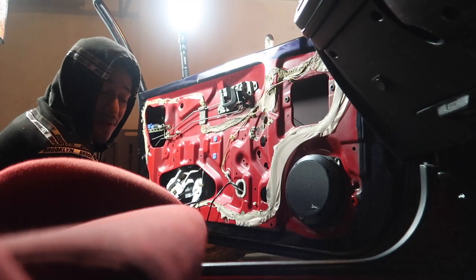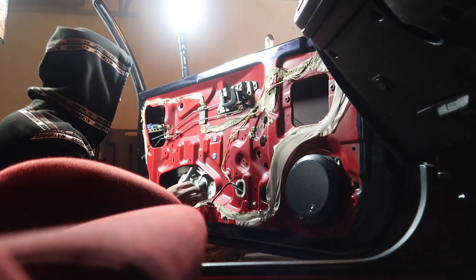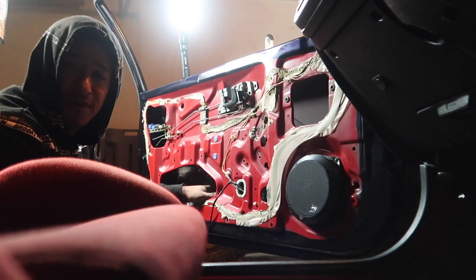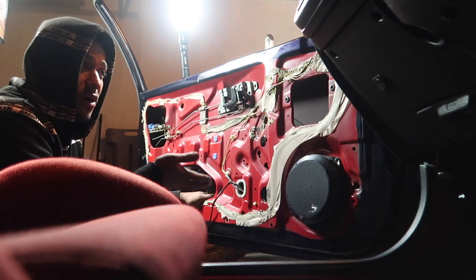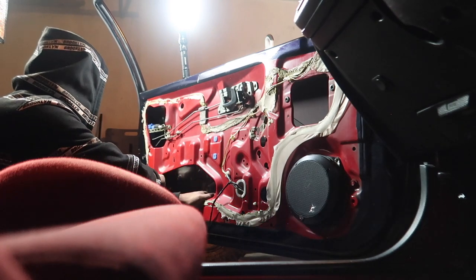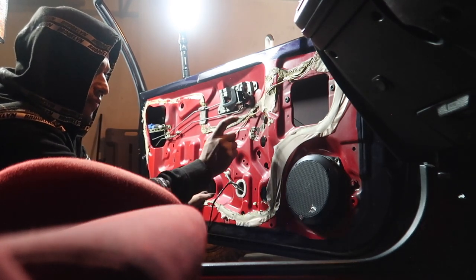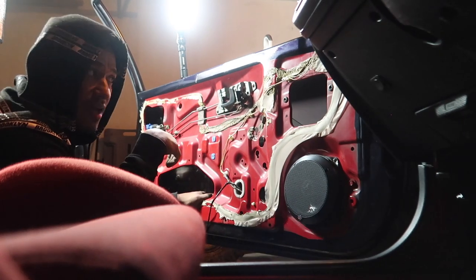All right, guys, so what I can tell you guys right now, it goes in way easier than it comes out. So if you guys can see that, we're already in. Now we just gotta mount it onto the window, or mount the window on. We have 1, 2, 3, 4, 5 screws that mount onto the mount itself, and we'll be done.